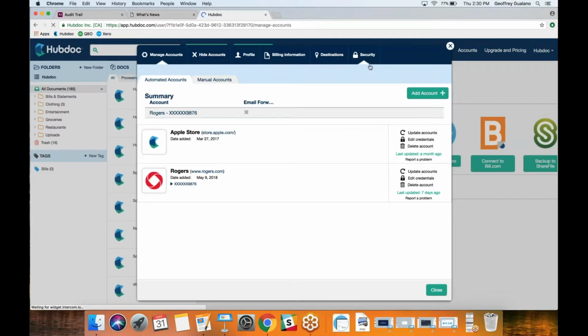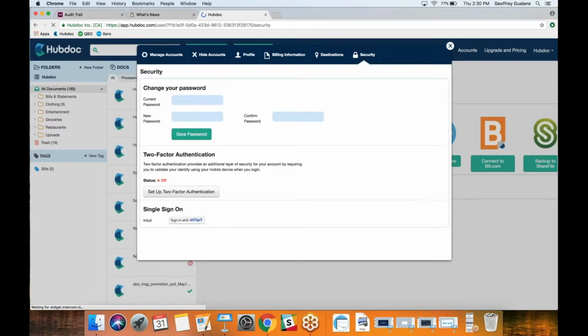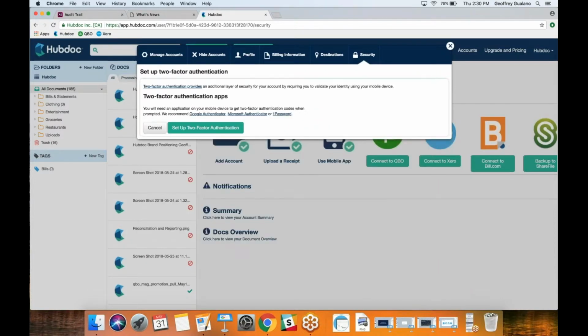You will see a security tab. As long as you're the administrator of the account, you'll have the security tab. And in the security tab, you have the option to turn on two-factor authentication. This is what we were just describing, and it links access to your Hubdoc account to your mobile phone as a second layer of security. So what you would do is you would click to turn it on. You give a little description.